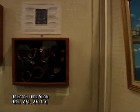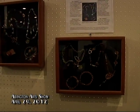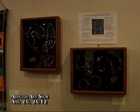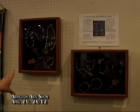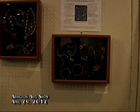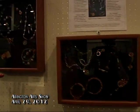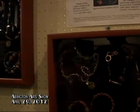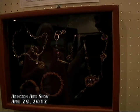And this beautiful artwork is done by Joan Prawl, whose son is a wonderful videographer. This is her jewelry in both of these boxes. And it was pointed out to me that she has a lot of little religious ornaments and little religious paintings on all of it, which I hadn't noticed before, but it's very, very beautiful.